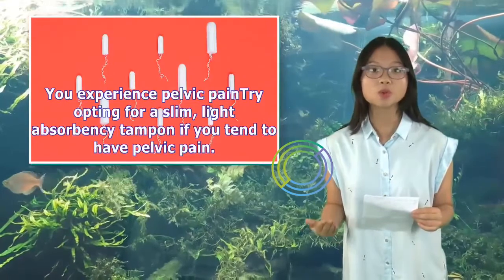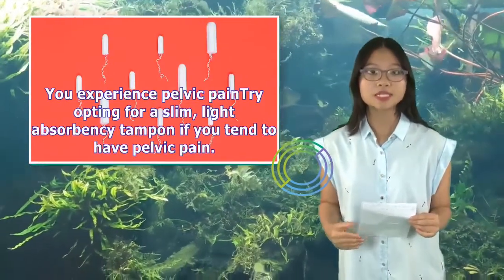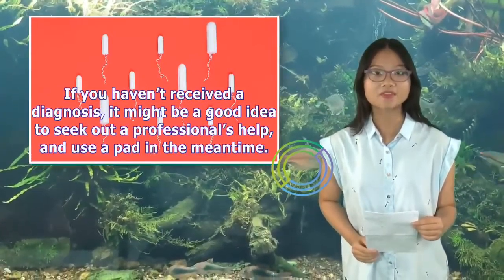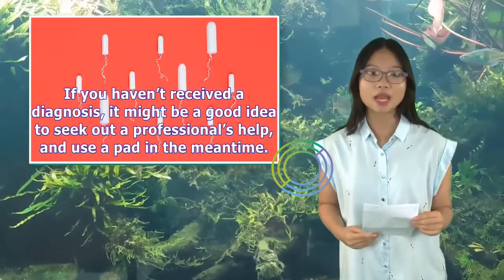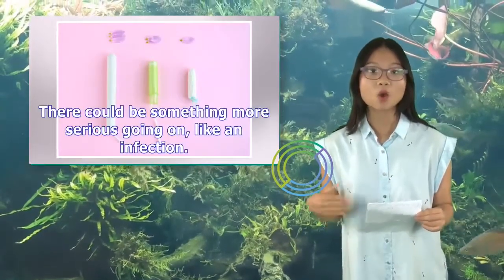You experience pelvic pain? Try opting for a slim, light absorbency tampon if you tend to have pelvic pain. If you haven't received a diagnosis, it might be a good idea to seek out a professional's help, and use a pad in the meantime. There could be something more serious going on, like an infection.